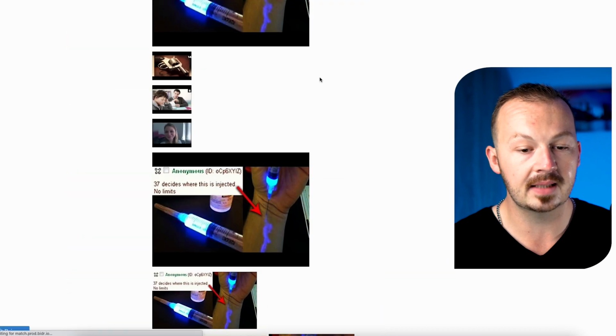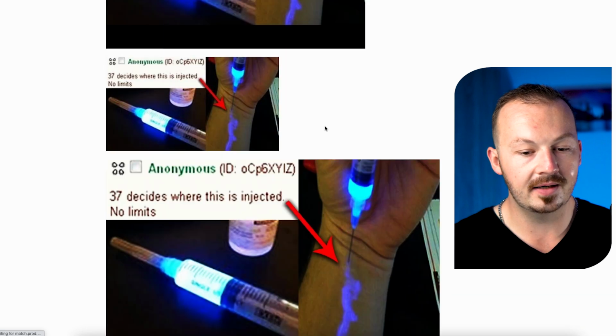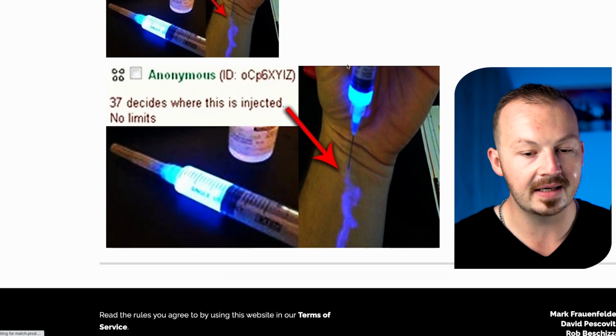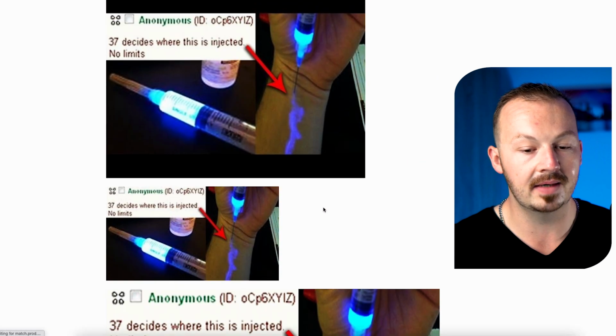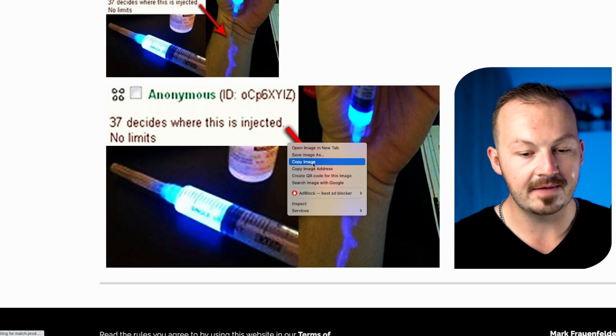As you can see right here, some of these will have this black border around it. What I recommend you do is scroll all the way down here and you should find exactly this thumbnail, the exact thumbnail, but without these borders around it. So just go ahead and right click on it and save it to your computer.